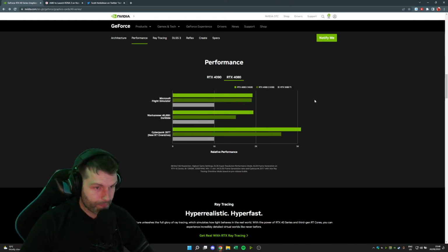Then for the 4080, we've got a couple more to compare. In Microsoft Flight Sim, you're looking at almost double the performance for both, bearing in mind that this is a CPU intensive game. Then Warhammer 40,000: you can see here the 4080 16 gigabyte is almost twice as fast as the 3080 Ti. But then the 4080 12 gig is only 50% faster. I mean, "only" is kind of a weird way to say it, because 50% faster is already quite good, but it's a lot further behind the 4080 16 gig than I think people would have liked to see. So this is one of the reasons why a lot of people are saying this is just a 4070.